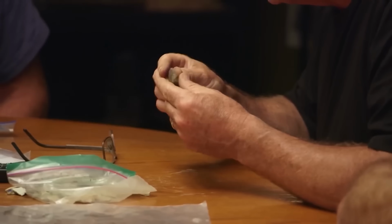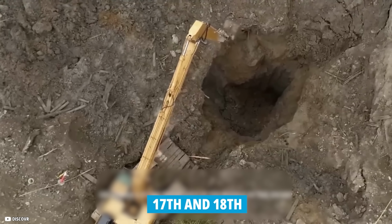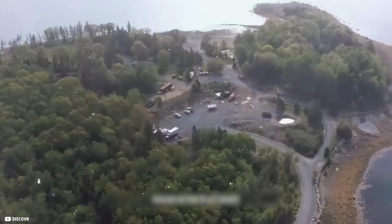Did the research team really find a bone? Questions have been raised about the possible presence of additional human remains on Oak Island and their possible connection to the treasure, as these bones date back to the 17th and 18th centuries. It has also contributed to legends about the cursed island.